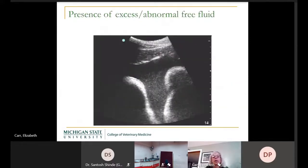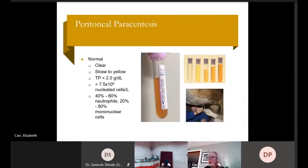Excess abdominal fluid. So here's a picture again of the colon wall, a couple of loops of small intestine, and between them is a fair amount of fluid that's hyperechoic, suggesting it's cellular. That would be concerning and would certainly warrant tapping that fluid to try to assess what exactly it is. Which brings me to the next part of the diagnostics, a peritoneal tap or a paracentesis.